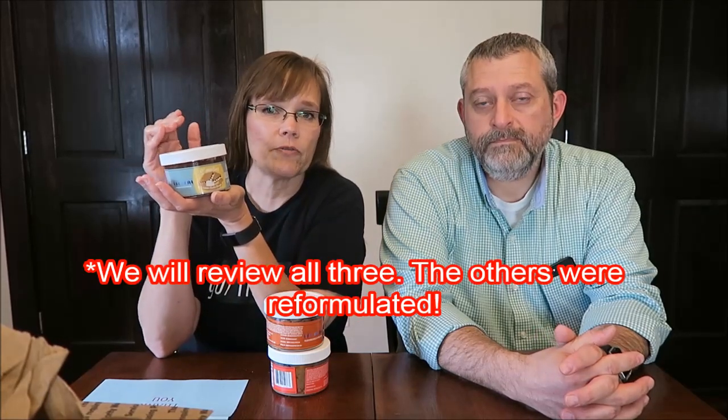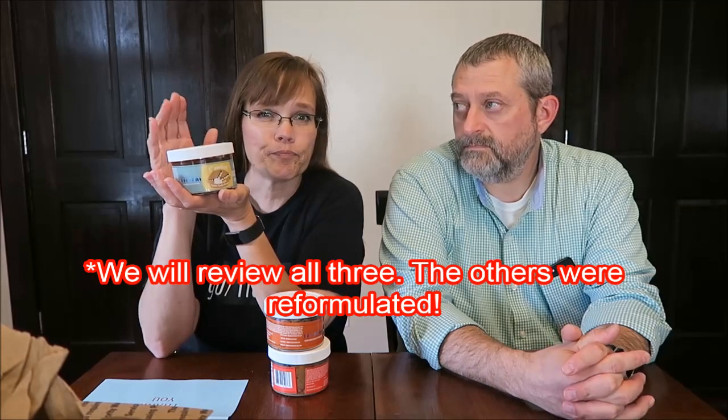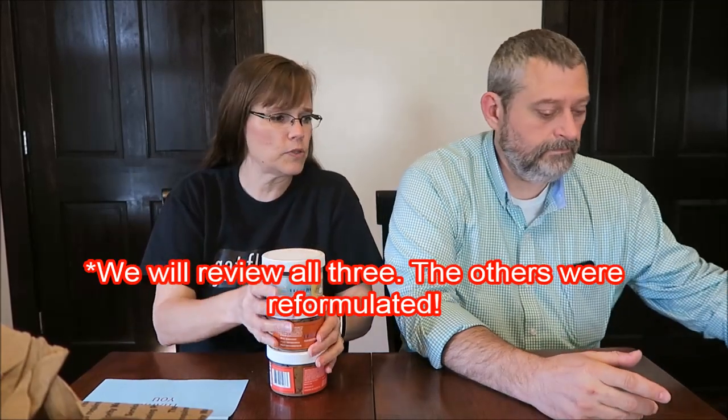I think these look like a little bit smaller containers. Anyway, I'm going to keep them in the refrigerator. Thank you very much to Smart Choice Protein for sending me these. I really appreciate them. These are absolutely delicious. And this is the s'mores, so this will be the one that we do the review on. I'm going to put it in the refrigerator and keep it in there for a while before we do the review.